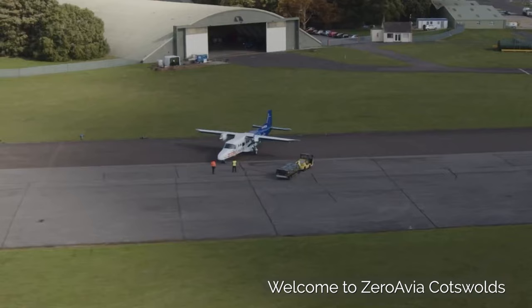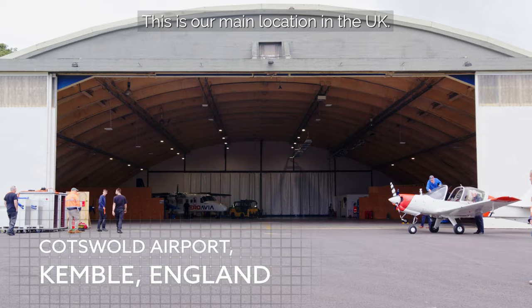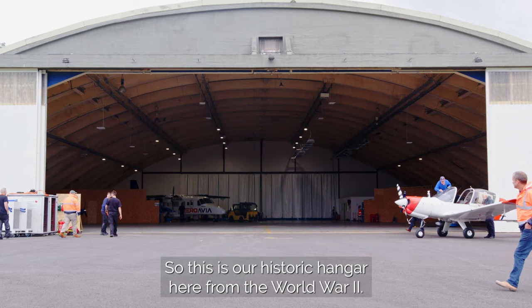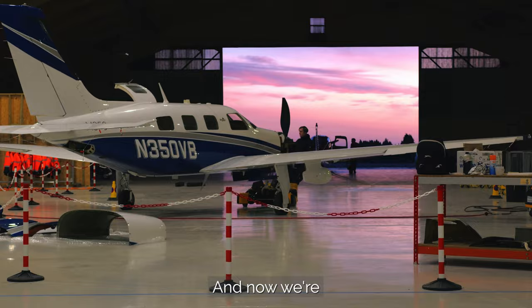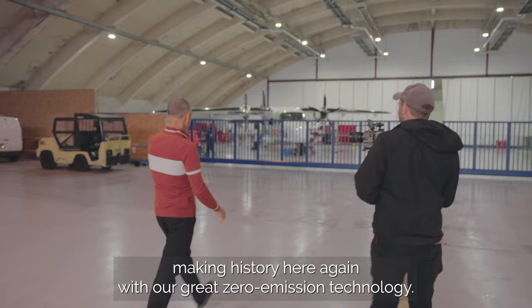Welcome to ZeroAvia Cotswolds. This is our main location in the UK. So this is our historic hangar here from the World War II. And now we're making history here again with our great zero emission technology.